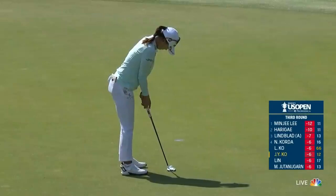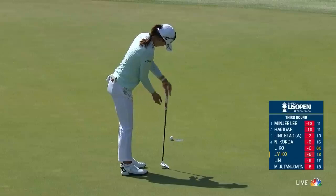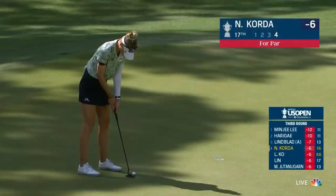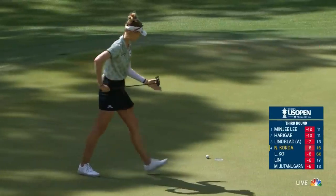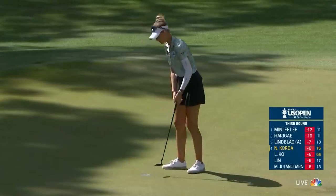Jin Young Ko trying to do what Lindblad did. Borrowed a lot. It has a similar putt. But if you've been away from competition for a little while, you've got to get back into that mode. That's brutal. Karen, that is just throwing a shot away there.